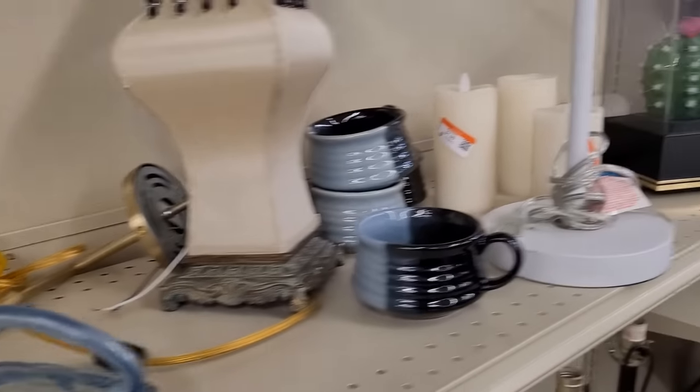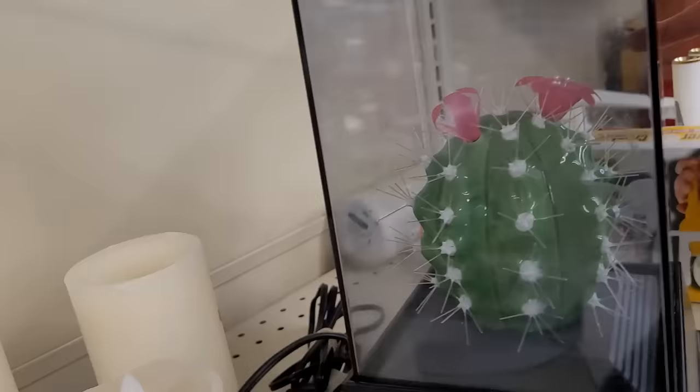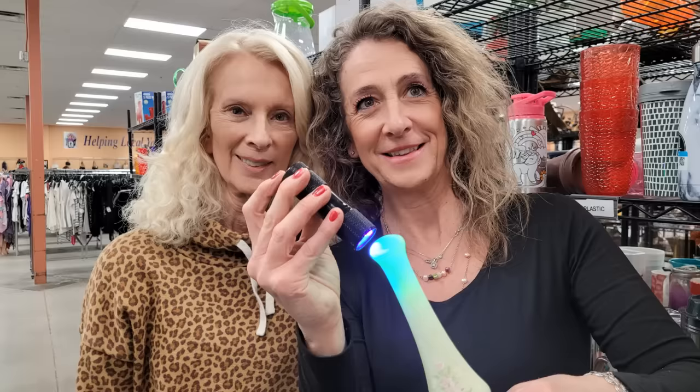I just looked over and noticed this amazing vintage fiber optic cactus lamp. I have never seen this one before. I wonder if it works. It's gonna see if the cactus fiber optic light works. Plug it in, baby.